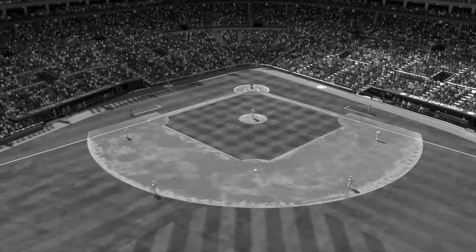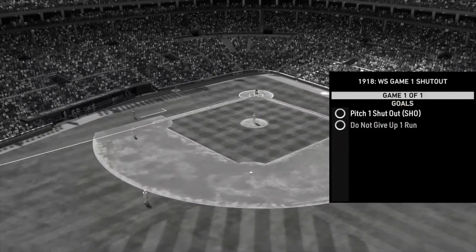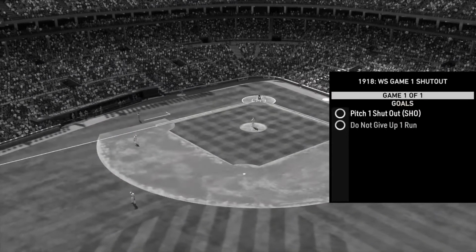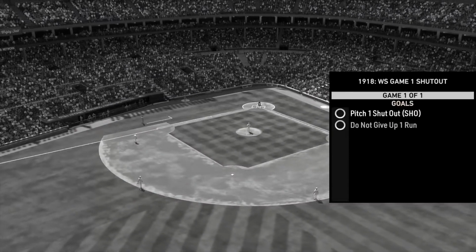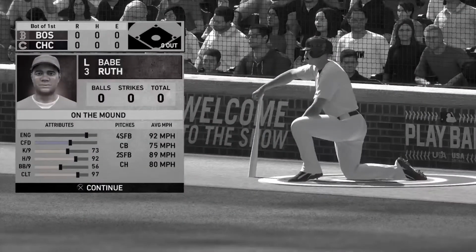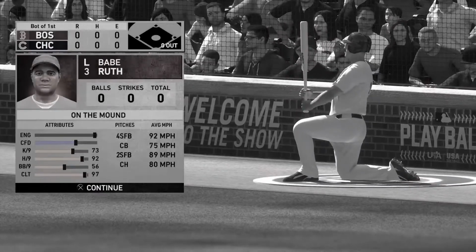We've got a historic matchup on deck today between the Red Sox and the Cubs. Both teams looking for length from their starters. First pitch is next. Settling in now, number 3. He'll lead things off here in the bottom half of the first.